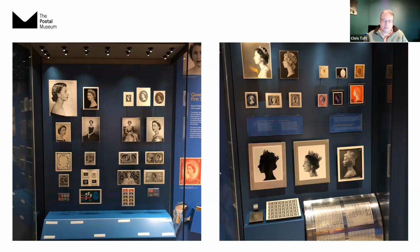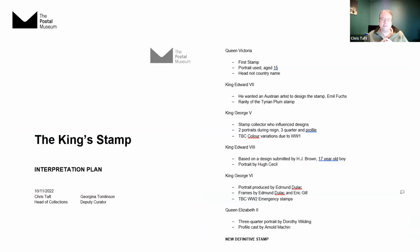So as I said at the beginning, what I want to do is give you a little bit of an insight into how we develop exhibitions at the Postal Museum. And as with all exhibitions we develop at the museum, we begin with an interpretation plan. This is a big document, of which this is just a screenshot of the front cover and one page of it, but just to illustrate it. So this is many pages long. I think this is about 30 pages long, and all of our exhibitions start with an interpretation plan.